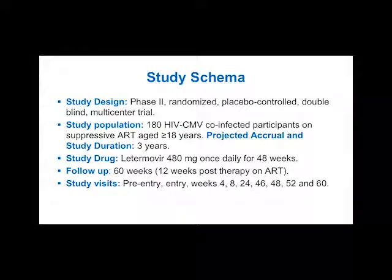So the study design: this is a phase 2 randomized placebo-controlled double-blind multicenter study. It's limited to the US only because we wanted to do the PET-CT, and this is very hard to implement. Also, letermovir is right now not available anywhere outside the US yet. It's a 1-to-1 randomization, 180 HIV and CMV co-infected study participants. Everybody needs to be on suppressive antiretroviral therapy for at least 48 weeks, and we allow some blips, and of course older than 18, but we have no upper age limit. We project accrual and study duration to be probably 3 years.